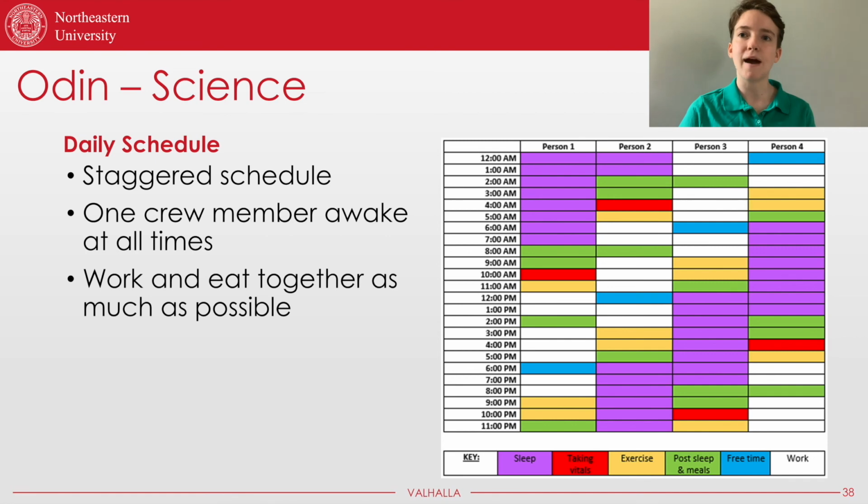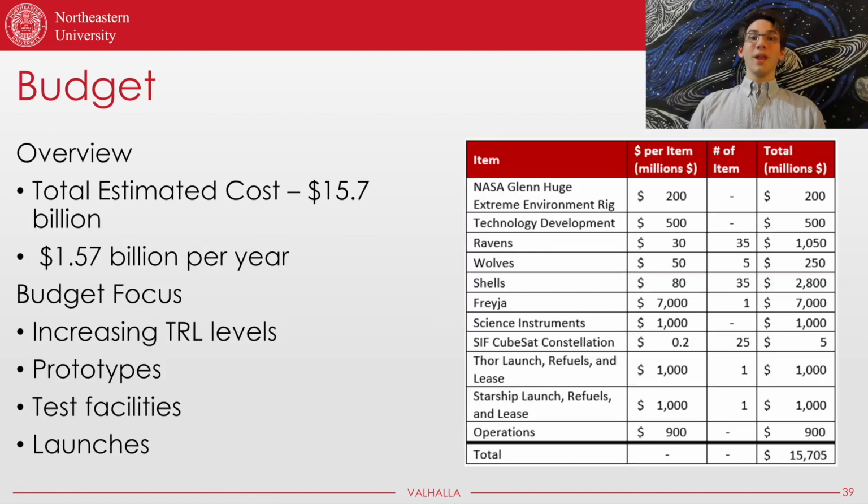To mitigate these possible effects, the schedule is designed for crew members to work and eat together as much as possible. Before the launch, the crew will also participate in numerous team bonding sessions in order to foster a connected and supportive environment. The budget for this flagship mission is based on estimates from the Advanced Missions Cost Model and from analogs such as Ingenuity and known and projected launch costs.